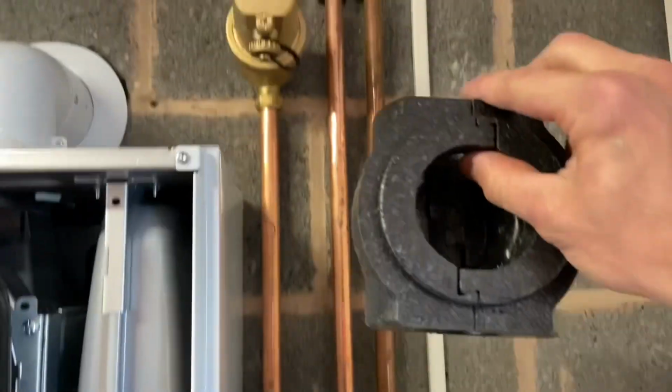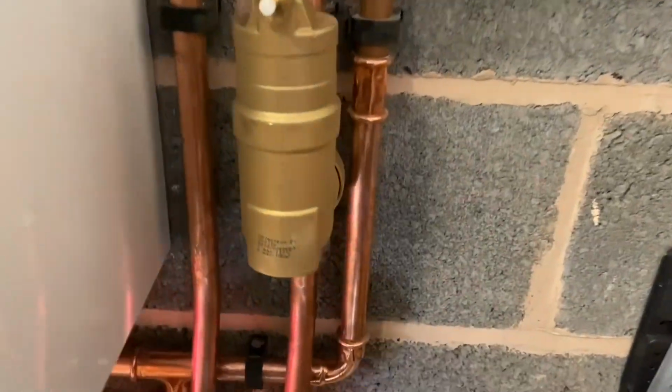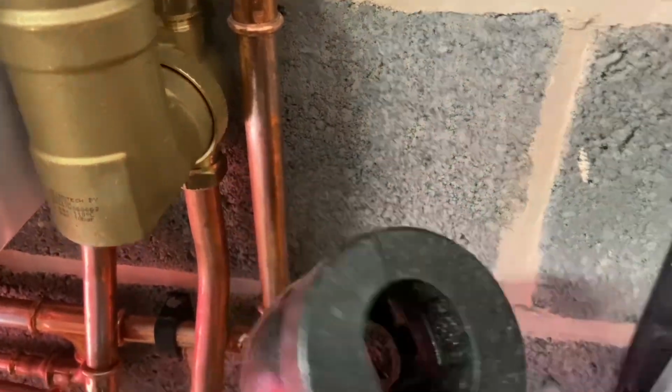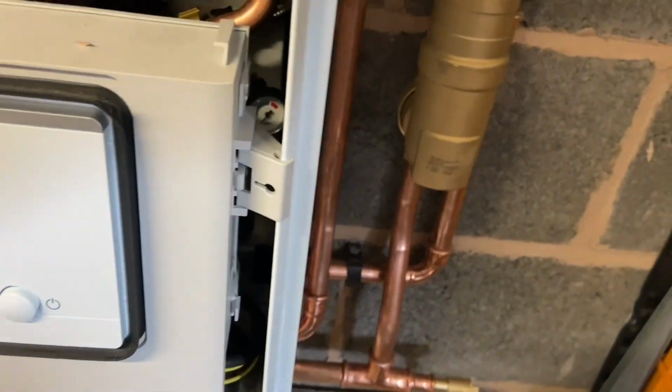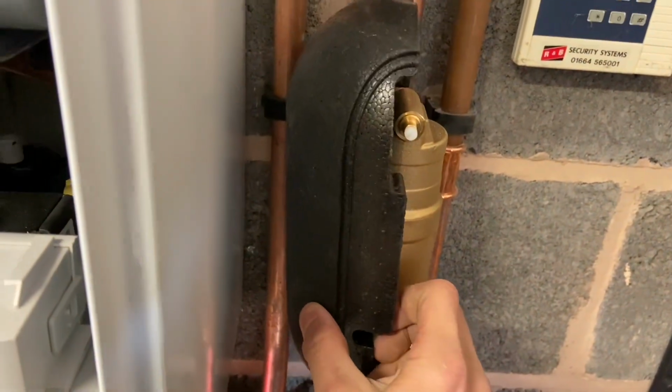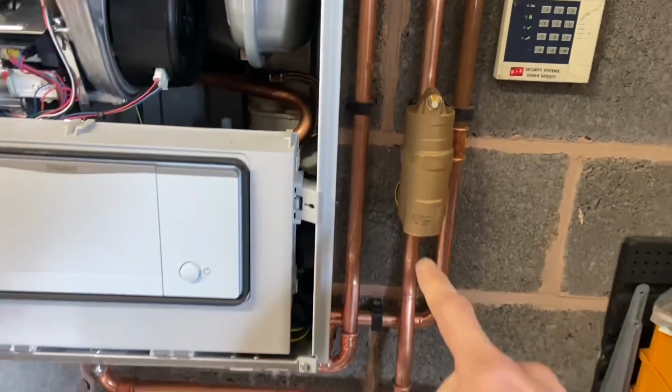Now there's no room to get that in next to that, and we're even going to struggle where I've moved it to get that in. Probably end up cutting a bit off the back side of it, but just to get this jacket on round it like that, there's no way it would have fit in next to that. So I've moved that down.